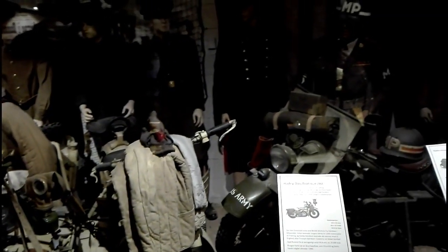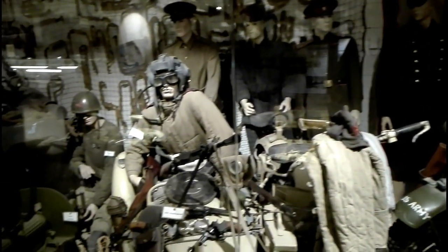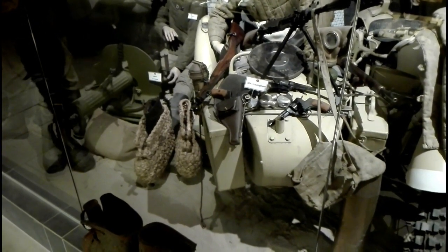There's a Harley Davidson motorcycle, an MP motorcycle. And I guess this one right here is for the Africa Corps.